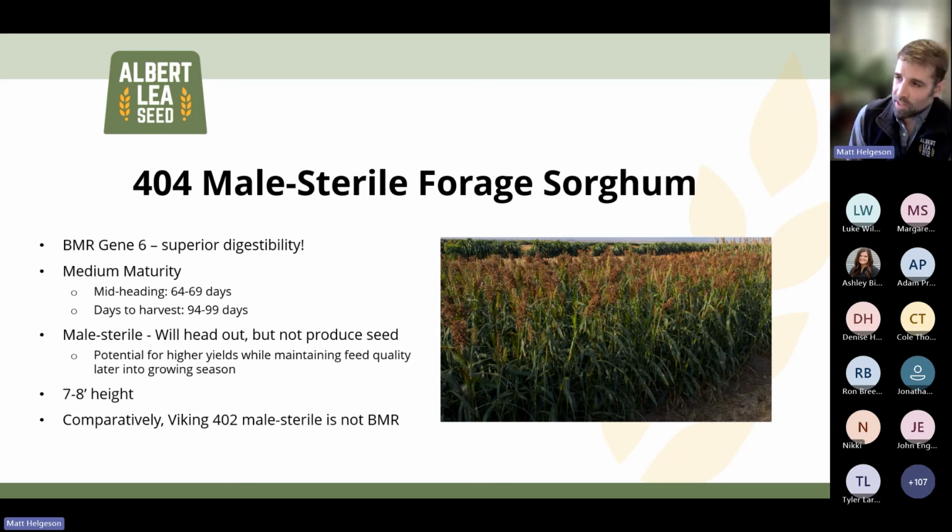Back by popular demand is a BMR male sterile forage sorghum. The 2023 production season for seed was a really challenging year for forage sorghums, and unfortunately, we were not able to provide a BMR male sterile product for 2024 sales. Last year, the product that we offered was the Viking 402, which was not a BMR, but this year we have both of those products, and the 404 is in the lineup, again, with the BMR trait. That BMR just gives you superior digestibility because of the reduced amount of lignin.